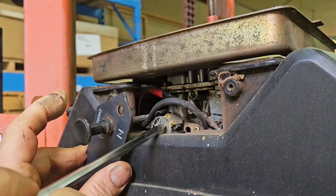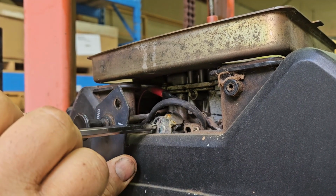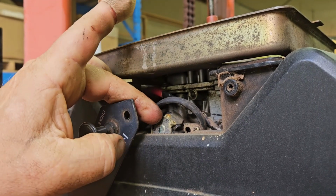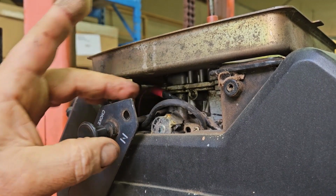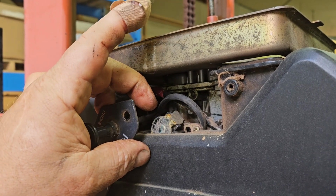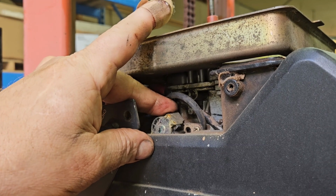We had talked about this earlier. It's right here. There's only a screw here and a screw on the other side that hold it in. And then there's one power lead that goes to it. It grounds itself through the block as it's threaded in. So as the key comes on, this solenoid has a plunger which should retract, allow fuel to go in for starting, and then when you turn it back off, it goes in and shuts the fuel off.